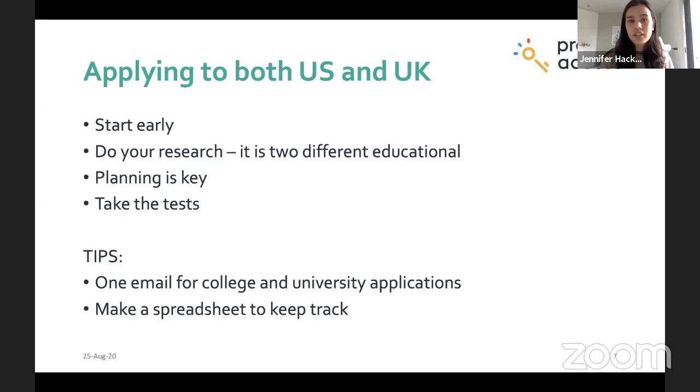Especially the English tests, even though many institutions may not require them in the UK, they will be required in the US. So take them. It will not affect your application in a negative way. And then I wanted to tell you that it is in fact hard to actually manage everything.